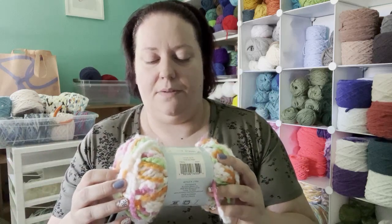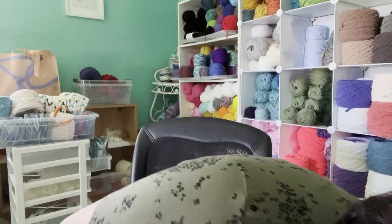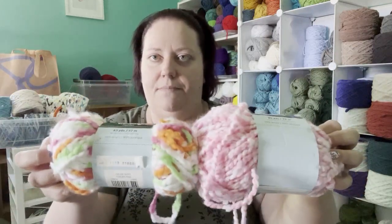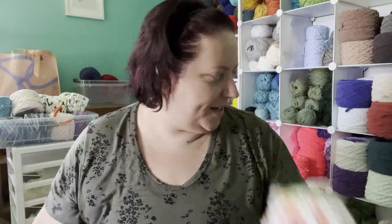This one's different. This is 63 yards and 80 grams. Yeah, this one's much bigger. 85 yards, 63 yards. Okay. Well, either way, 100% acrylic. It's quite nice. I like those colors.